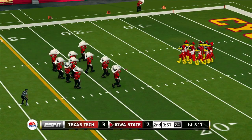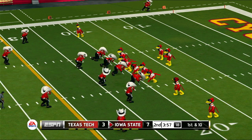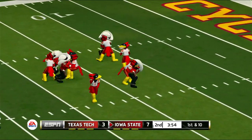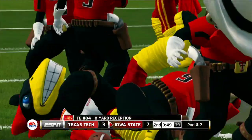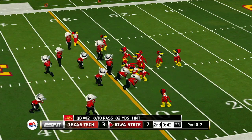Momentum swings have been fairly even. And with so little separation, this game can be drastically changed on just one or two plays. Iowa State holds a 4-point lead. And down he goes at the 28. Number 8 with the tackle at the 28-yard line. That makes it 2nd and 2.